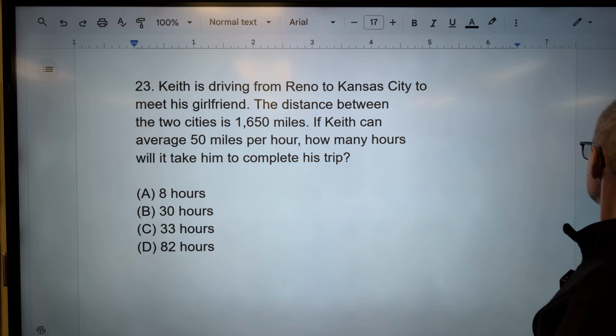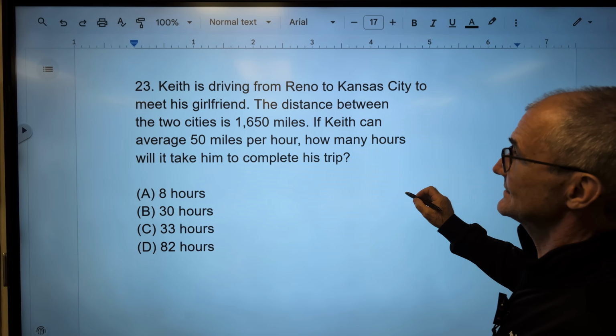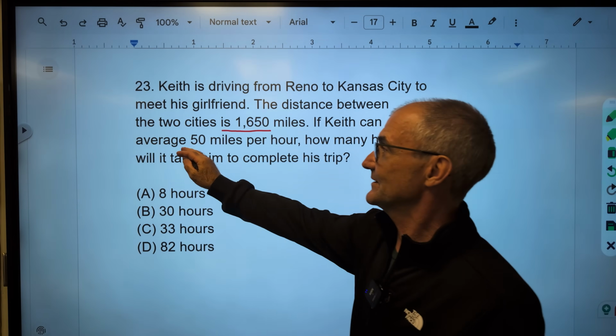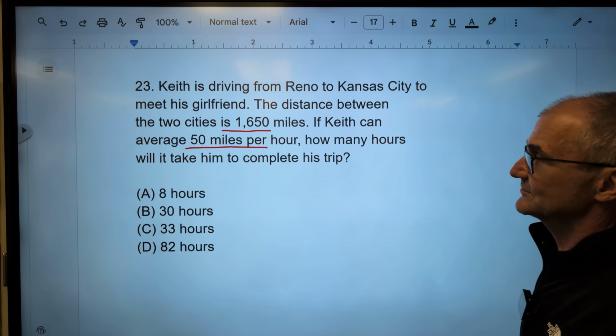23. Keith is driving from Reno to Kansas City to meet his girlfriend. The distance between the cities is 1650. He drives 50 miles per hour. How many hours will it take him to complete the trip?